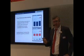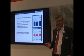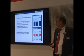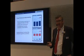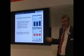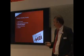Prinect Performance Benchmarking shows you how good you are in comparison to the best, in comparison to the average. It identifies areas of improvement, and it is an effective way of finding areas for improvement in your company. Heidelberg Business Consulting can help you in this process.